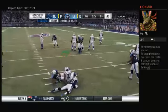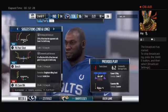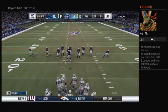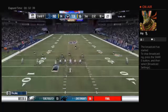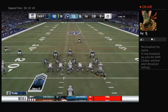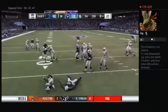And maybe a measure of revenge there. He's had his way in this one, but this time they get him behind the line. He'll wind up losing a yard on the play, and that'll bring up a 2nd and 11. They'll send the tight end in motion. And now here's a carry heading left.